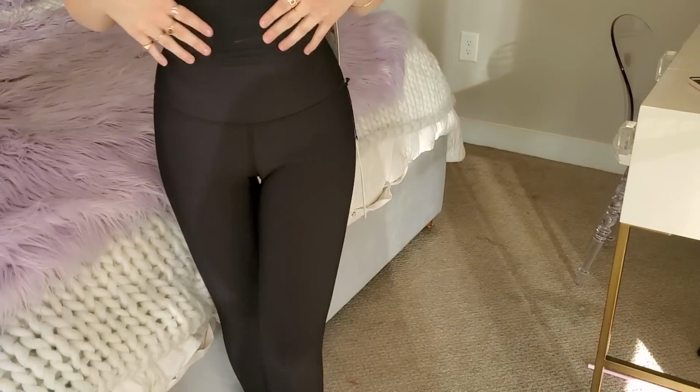I'm trying to give a full review here, Nee. No, very good, very good. I realize what you're doing. I mean, you can try to say this top isn't cute, but you're wrong. It's adorable. But wait, the best part, I love a high neckline. I think high necklines are sexy.